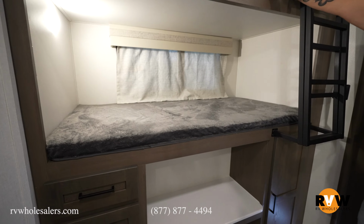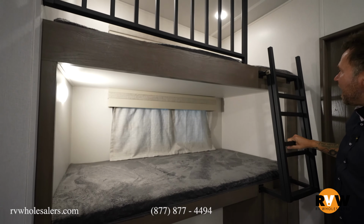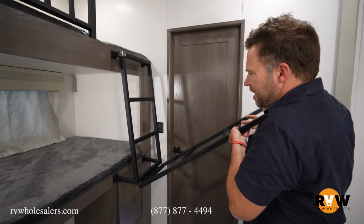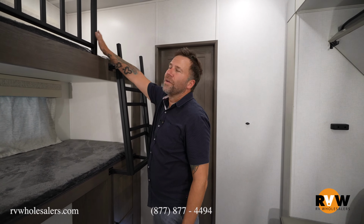This is where your kids are going to fight to stay. This one clear up here. They're going to fight to stay up there. You got a ladder you have to take up to the top. This comes down like this. Ladder all the way to the top. That's the one they're going to fight for.